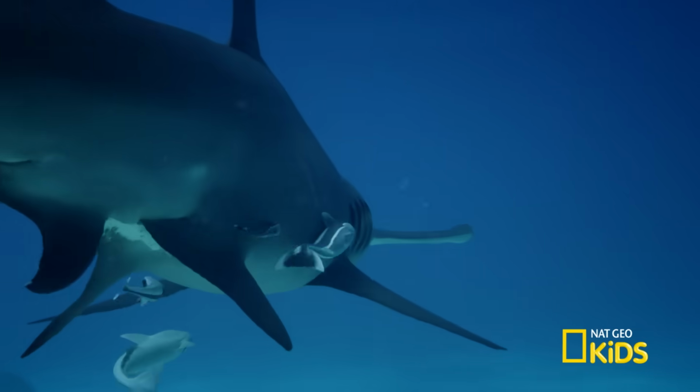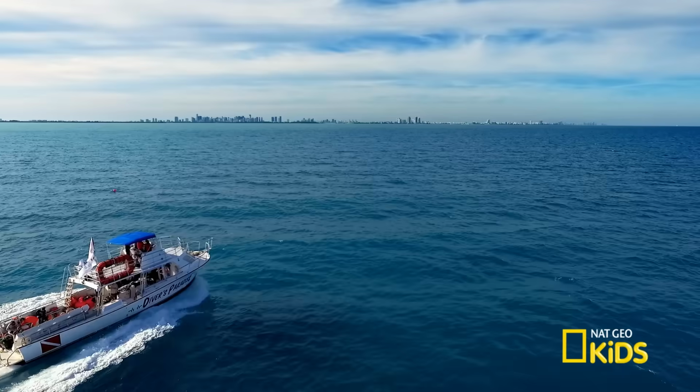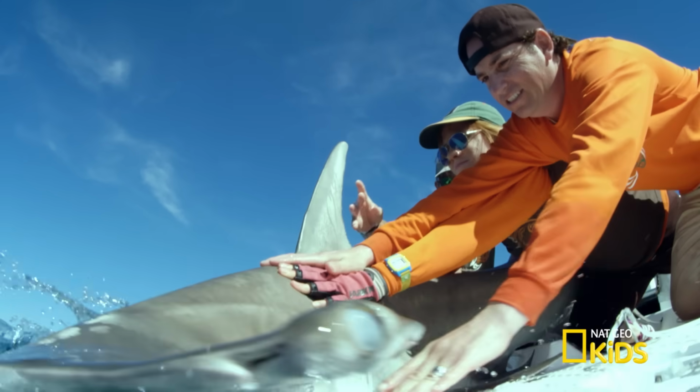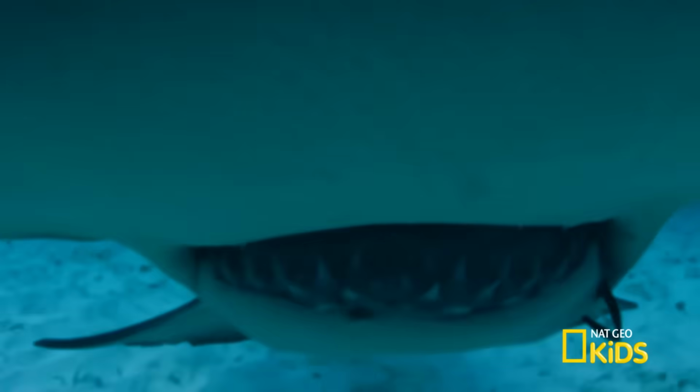Hammerheads may be coming closer to U.S. shores than ever before. So a team of researchers are racing to find, catch, and ultimately tag one of the largest predatory sharks on Earth.